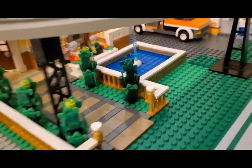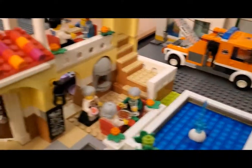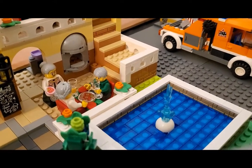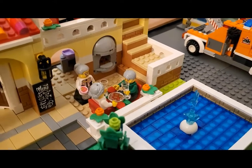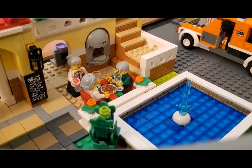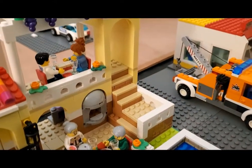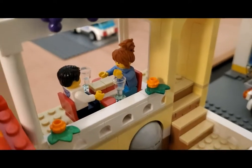So, pretty nice there. Let's have a look at the restaurant itself. Let's see, it looks like we got the entrance, the menu here. Got a nice older couple enjoying some spaghetti and meatballs. Looks like the hostess is coming out with a dessert. Maybe some strawberry tart or something. Another couple here. Looks like they're enjoying some lasagna.